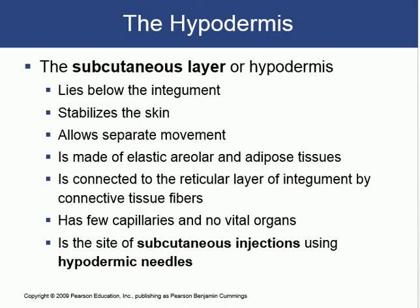This is where the injection, the subcutaneous injection or the hypodermic, both of them are the same, by the way. Hypo is the same as sub. Dermis is cutaneous. So subcutaneous, hypodermis, both of them mean the same thing. So it contains blood vessels and everything, but the most important thing is fat and injections.